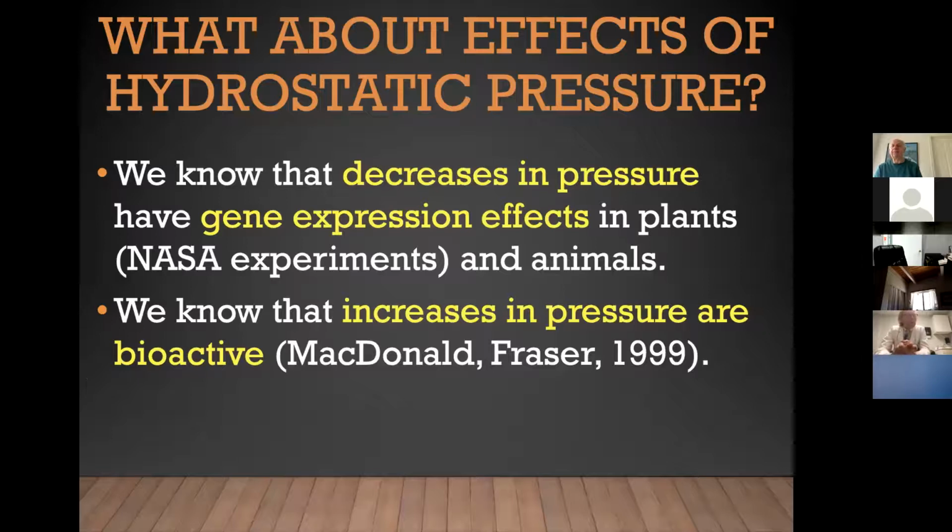Well, we also know that if you decrease pressure and expose an organism, in particular a plant, but we know this for humans, and the Nobel Prize was awarded for this with all of the information on hypoxia-inducible factor 1 alpha. But if we decrease pressure, there are gene expression effects that occur. NASA is the one who's done the most experiments on this. Trying to grow food in space, they have to do it in a low pressure environment. And what they've shown is that plant species respond to atmospheric pressure changes, just like human beings and animals do. And we also know that the increases in pressure in the opposite direction are bioactive.